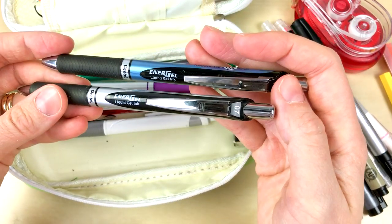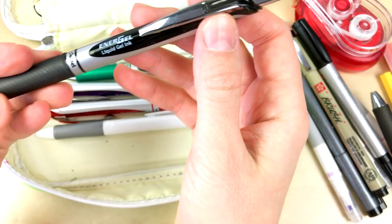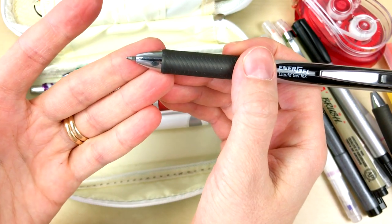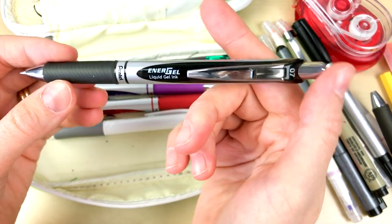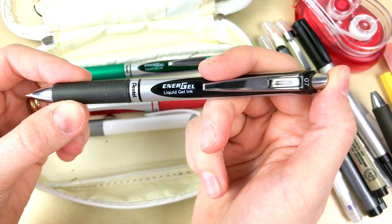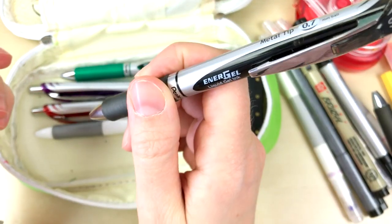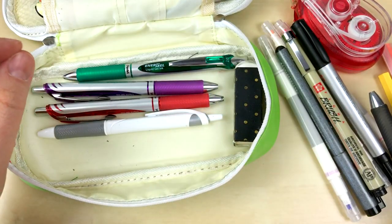And then I got its cousin or sibling, you might say, and this is the Pentel Energel, the 07. I find this lovely to write with, but it's too thick for me. I want to write smaller things. So that's a really good one if you like to write a bit bigger.